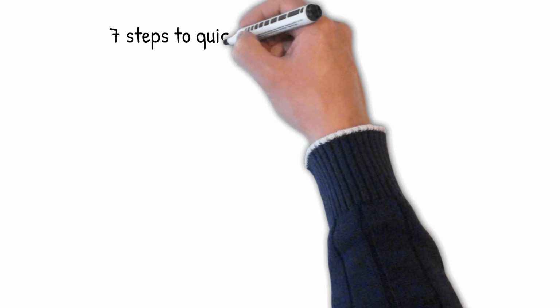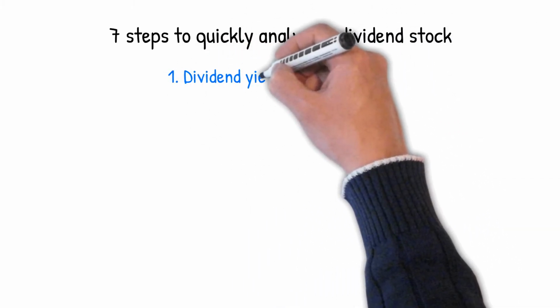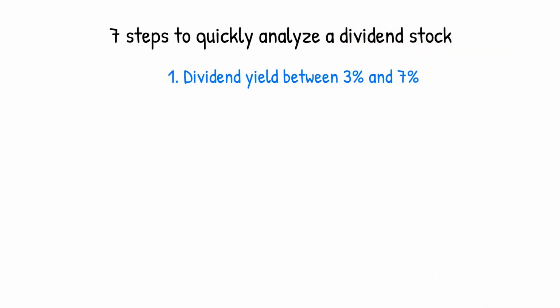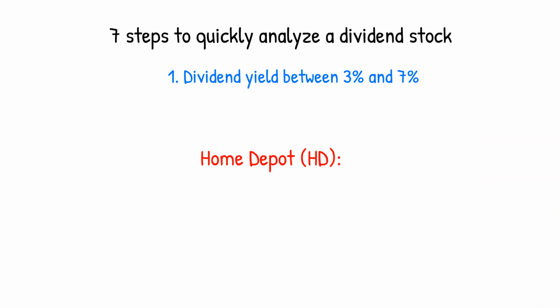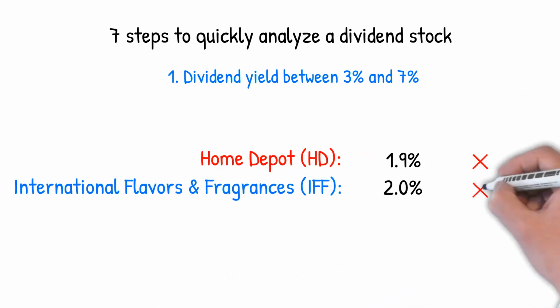So let's look a bit closer at these two dividend stocks and analyze them using the 7 steps. The first step is to look at the dividend yield, the annual dividend paid divided by the stock price, and this multiplied by 100 to get the percentage. A yield between 3 and 7% is considered to be a good catch. The dividend yield of Home Depot is 1.9%, and the dividend yield of International Flavors and Fragrances is 2.0%. Both are okay, but do not meet this criteria.